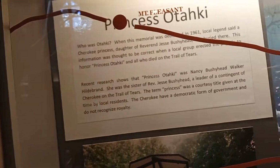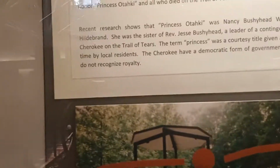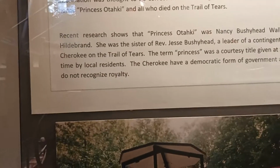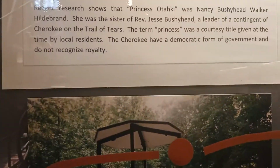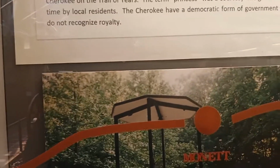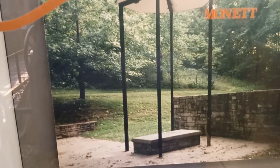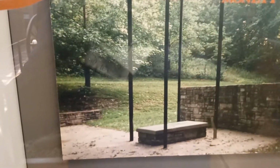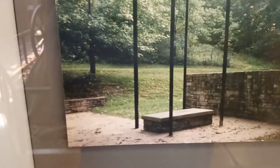Princess Otaki. Who was Otaki? This memorial was dedicated in 1961. Local legend says a Cherokee princess, daughter of the Reverend Jesse Bushyhead, was buried there. This is information that was thought to be correct when a local group erected the pagoda to honor Princess Otaki, who died on the Trail of Tears. Recent research shows that Princess Otaki was Nancy Bushyhead Walker Hildebrand.